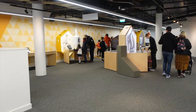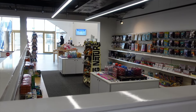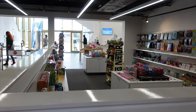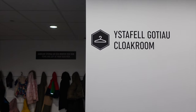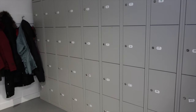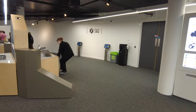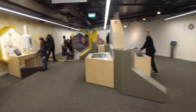So we've just come in to the main entrance. There is a gift shop on the main entrance we will explore on the way out, I'm sure. There are cloakrooms and buggy storage that you can find in the main entrance, as well as lockers, which is really, really handy to know if you want to walk around and actually have hands free to explore the exhibits. That's a really good thing. So apparently each area is coded into different types of science. So let's go and explore some of the amazing exhibits they've got here at Techniquest.